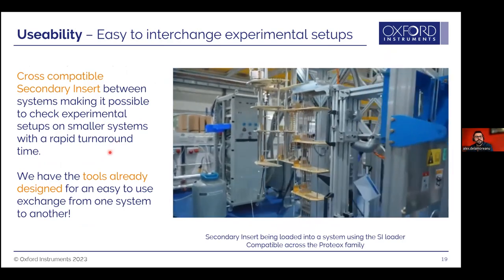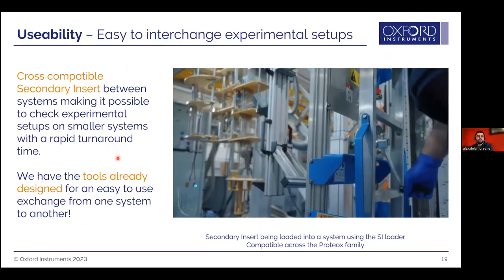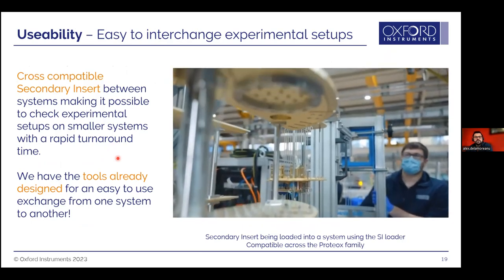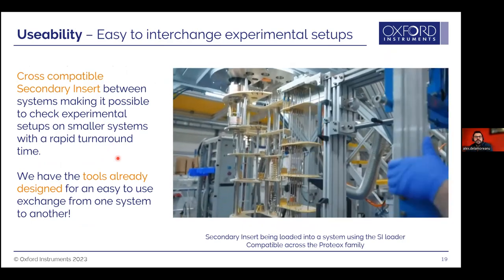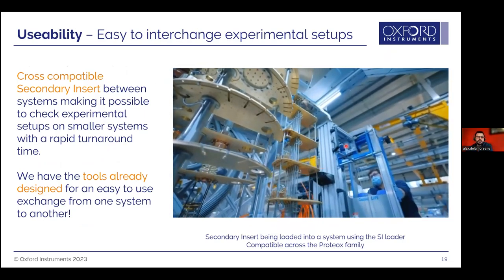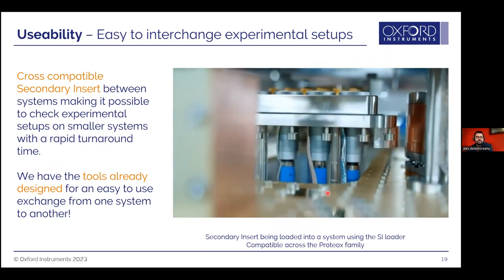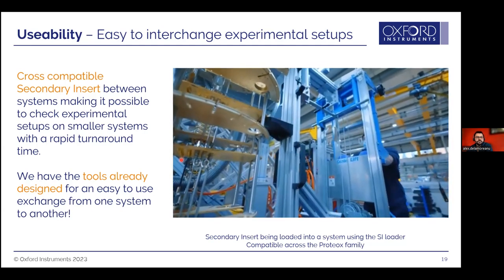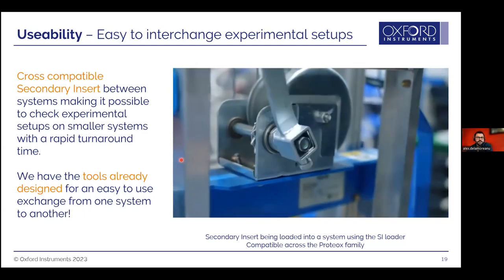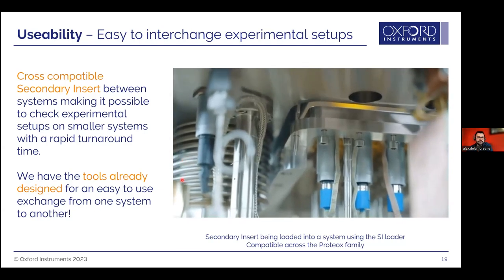The secondary insert will hold all your wiring and your experiments. So we know that wiring and a full experimental setup can get very heavy. So we have designed the Proteox lift. This is what we call the Proteox lift, and basically you can just come from the side. You load your insert in the system, then you have a handle where you can push the secondary insert towards the top, and then you'll just have the secondary insert installed in the system. So it's very easy. This is called a secondary insert loader.